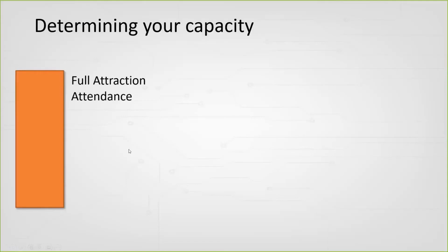So one option is to just set your general attendance to the full day. So saying every day I want to have X amount of people, or I know we can manage X amount of people at our site. This is going to be for our attractions that have a full day experience. There's enough to do, or the length of stay hovers around that 6 to 8 hours.